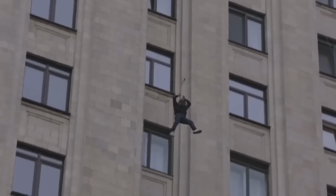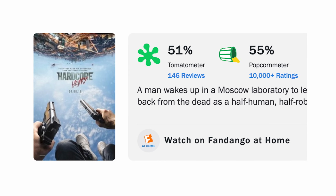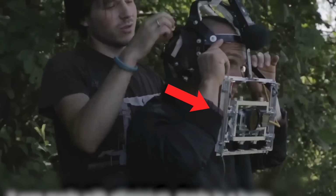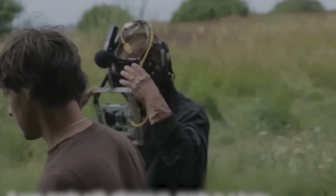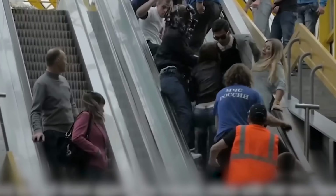Let's figure out how to mount this camera. So I kind of lied earlier. I'm not the only person who's tried this. There's a movie called Hardcore Henry that was filmed entirely in first person using specialized POV helmet rigs, and the result is incredible. So my thought is, if I can replicate what Hardcore Henry did, I should be able to make my own movie as well.